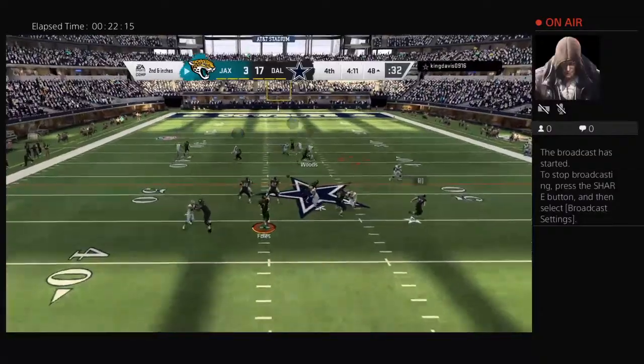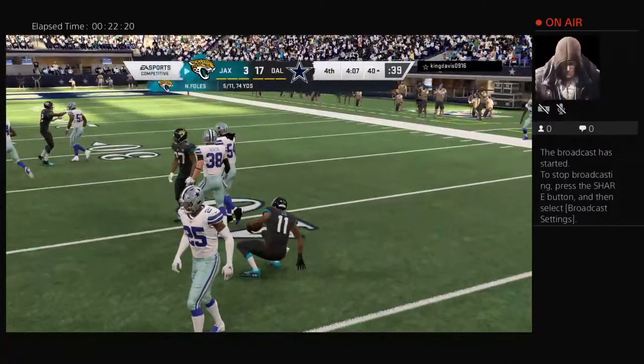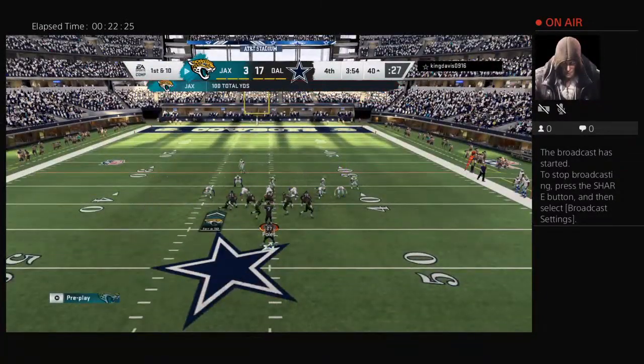Looking to throw again on 2nd down. Foles. And the catch made here by Marquise Lee. And he'll be brought down, it looks like right at the 40. That one, a 1st down pickup of 8.